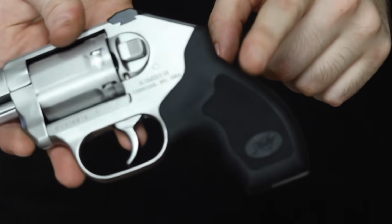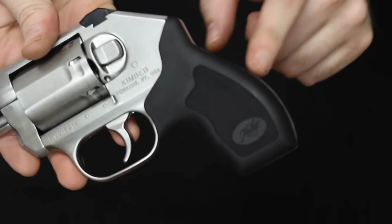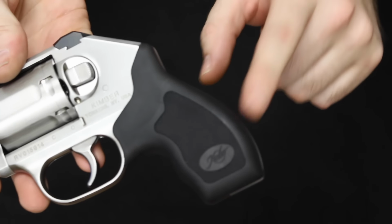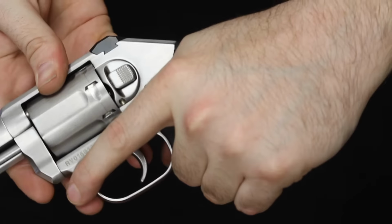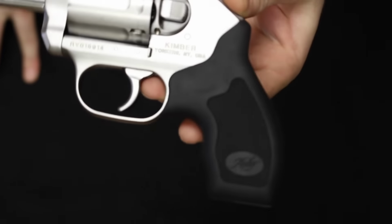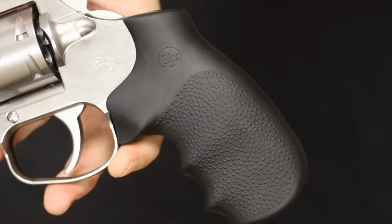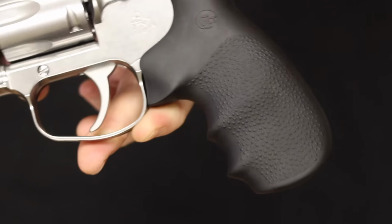But also, if you are concealed carrying, what is going to print the most is that grip. So a smaller grip is going to make it an overall more concealable package, but just not as comfortable and ergonomic. And again, it's going to be a little bit more difficult to hold on to something with high recoil, such as a 357 snub nose. Now, the grip on the Colt King Cobra feels the best to me.